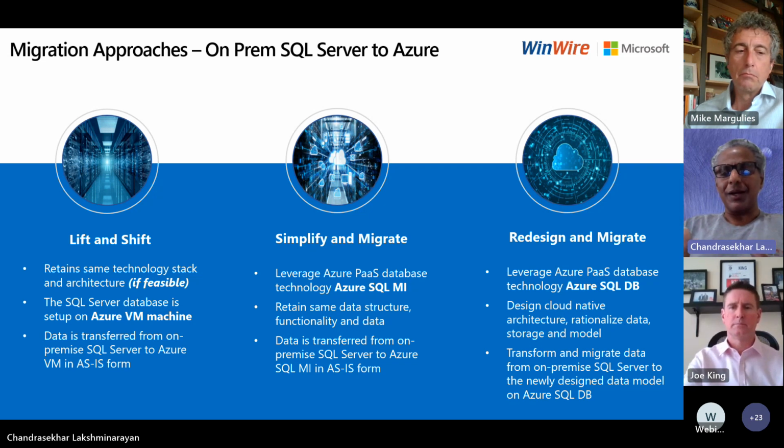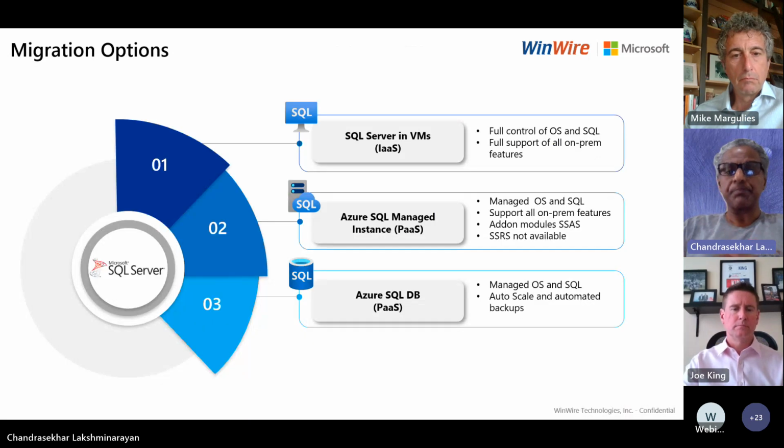What's the best way to modernize your capability and transform and migrate that data from an on-prem system to a cloud-based Azure SQL DB? So, 3 very high-level approaches, and then I'll talk a little bit more about what goes into each of these.